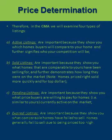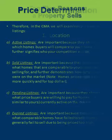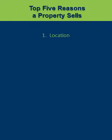Expired listings are important because they show what homes, listed at a given price, condition, and location, didn't sell. Once again, those are the factors why a house doesn't sell: price, condition, and location. Top 5 reasons a property sells: location, price. If it's properly priced and providing the active listings are comparable to yours, we'll be able to properly price your home and get your home sold within a reasonable amount of time.